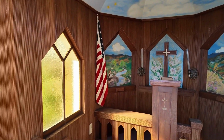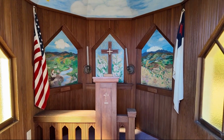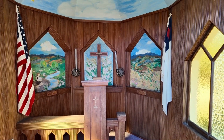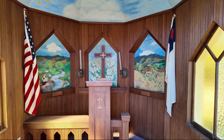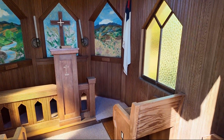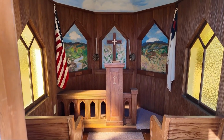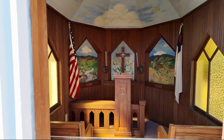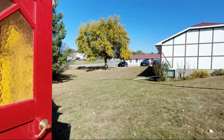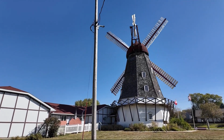Here's inside the little church, little Viking church, I'm guessing. This is so cute. I think those murals look like some goldfinch over there. And then they have the little pews. I bet they've had people get married in front of this little church, or maybe they go inside to say their vows. Oh, and now the windmill is actually moving. You can see it.